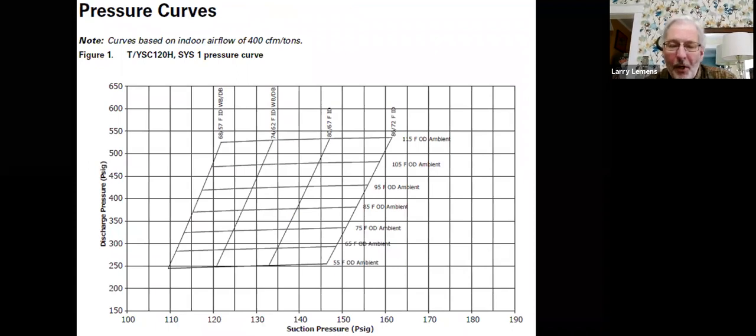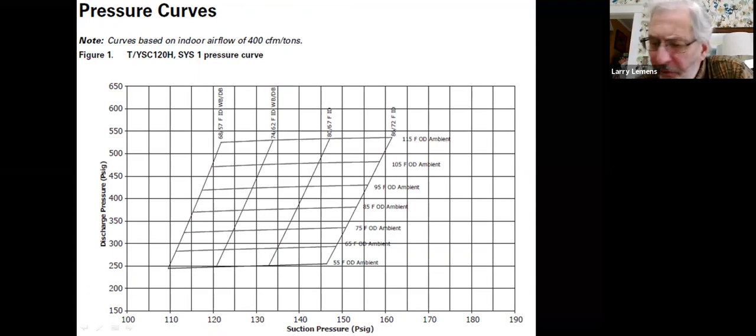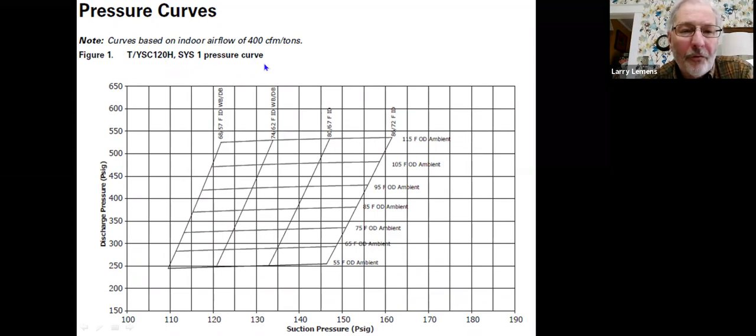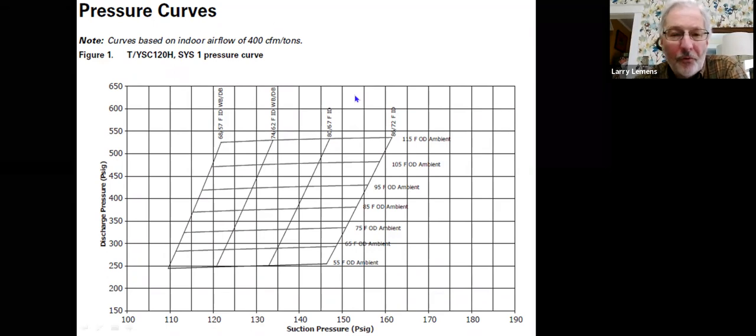So when you get into the books, a lot of the units will have these pressure curves on the unit. It's kind of like an eye chart, like I said earlier, and I hope you guys can see this. I hope it comes out clear enough. But basically, you've got to look at the charging and airflow on these. This is a 120 system one pressure curve, so this is one compressor running, the first stage compressor, based on proper airflow. So before we start looking at the charge, let's make sure that the filters are clean, the belts are tight, and everything is doing what it's supposed to do.